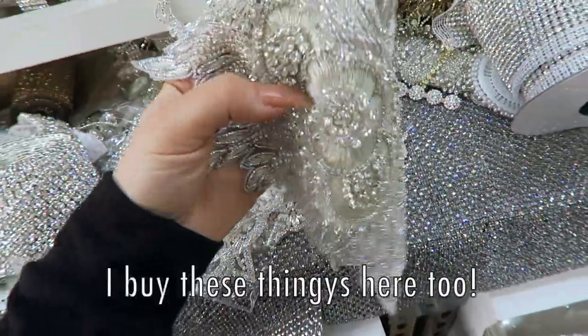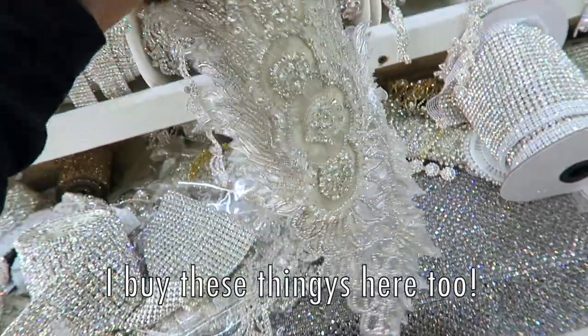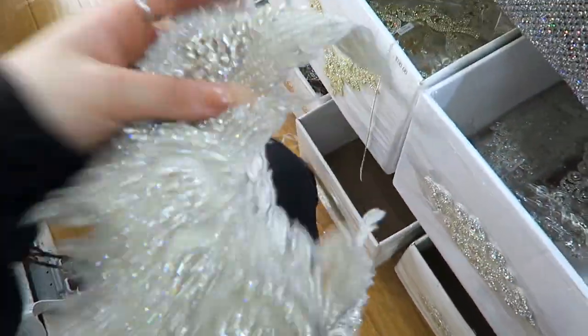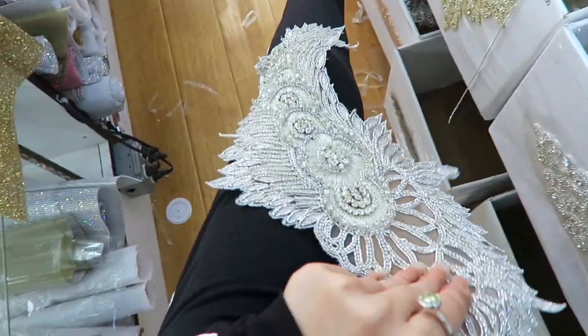You can also get all of these cool sew-on, iron-on patches and stuff here. They're just, ooh, so beautiful. And you can put them on whatever and make it fabulous. Not that I really would decorate these sweatpants, but, you know, I guess I could. So that is pretty much Imperial. Now we're just gonna go ahead and walk next door over to my other favorite place, Bead Factory.